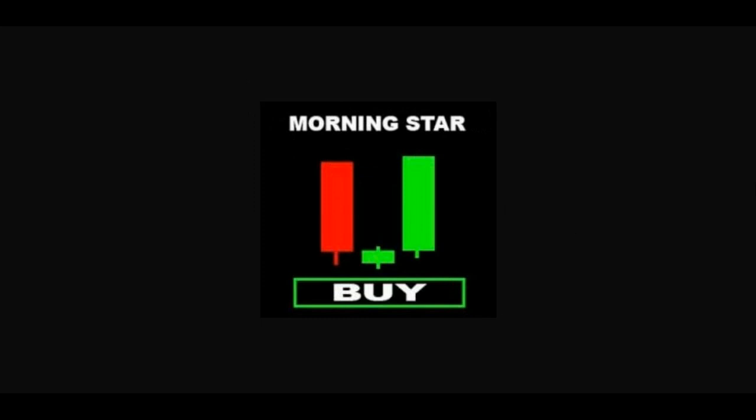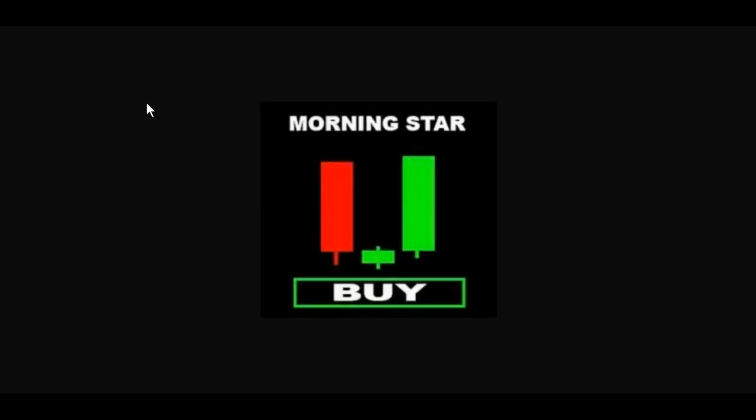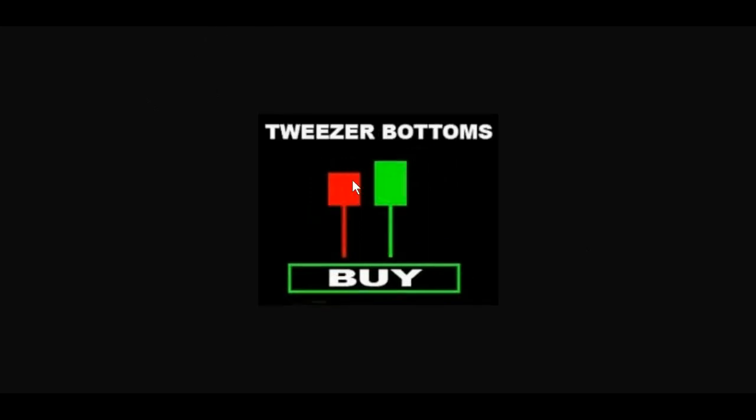So morning star, oftentimes a buy signal, or confirmation, I should say, of buying. You got the 2 big candles, and it's buy because it ends with the big green one. And then in the middle, usually you have some sort of a spinning top or a doji candle. And then you can reverse it with the evening star. Again, another doji or spinning top type of candle in the middle, but ending with a big red one, looking like the big green one before, evening star. And so that's sell confirmation, whereas the morning star could be a buy confirmation.